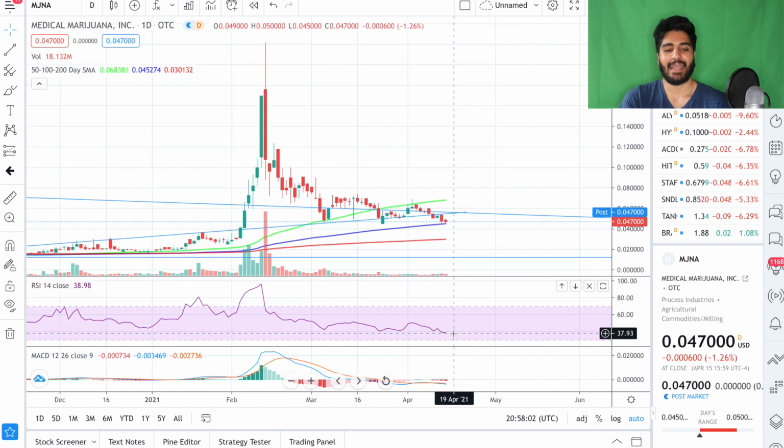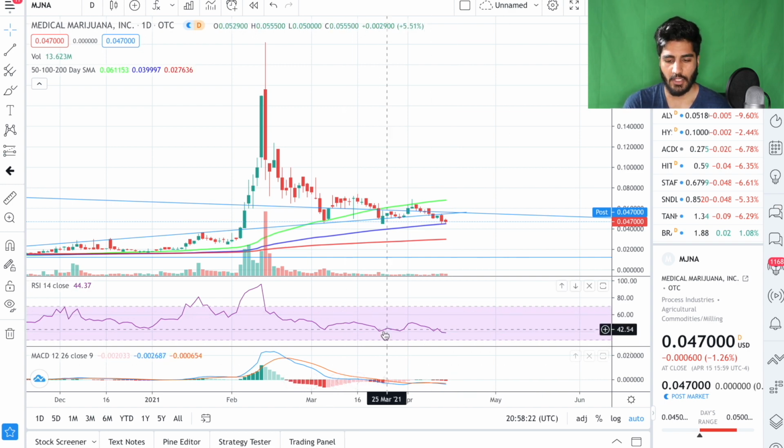Next stock of the day, we're looking at MJNA on the daily time frame. So we're only down 1.26%, and a common theme we've been seeing in a lot of these stocks is our RSI has gone from overbought territories to oversold territories, which is actually a very healthy thing to happen. And so you obviously don't want a stock just to continue to go up. You want that pullback, you want that consolidation. And that's exactly what we've been seeing in a lot of these stocks.